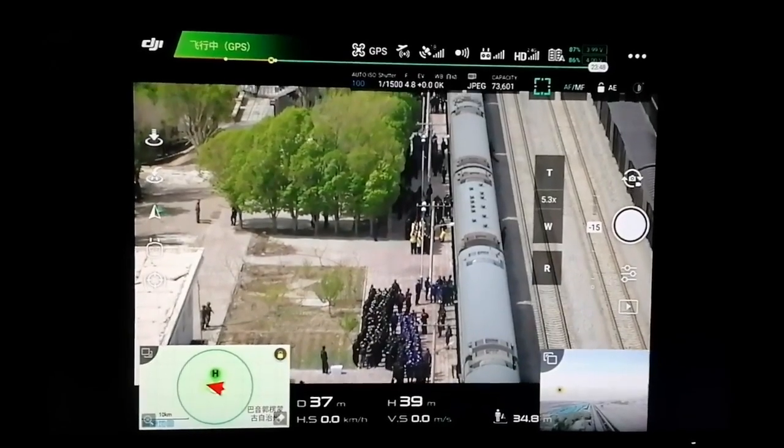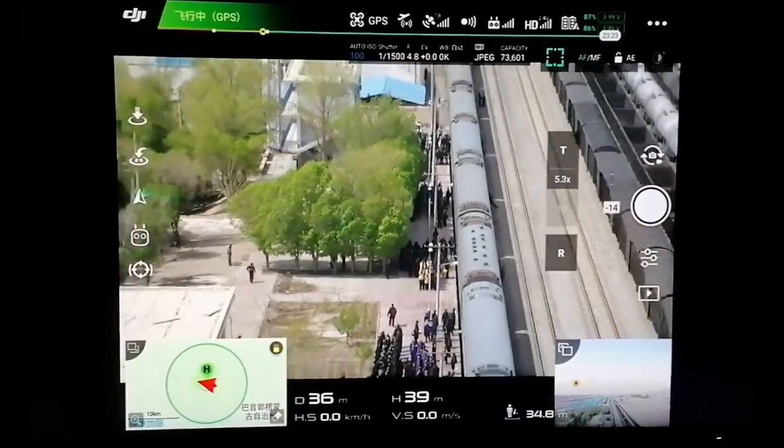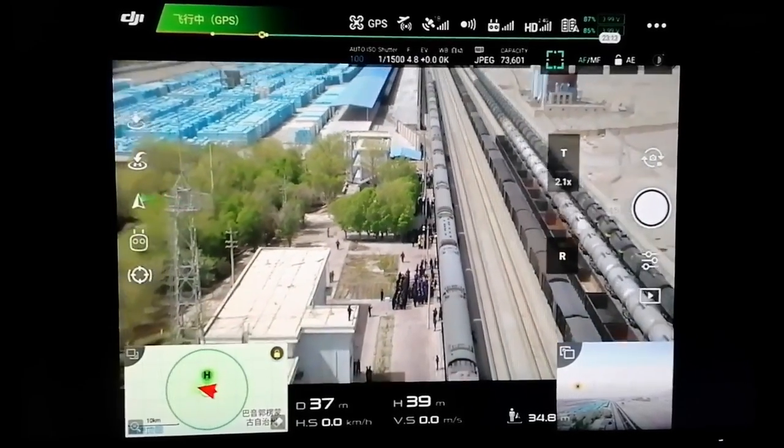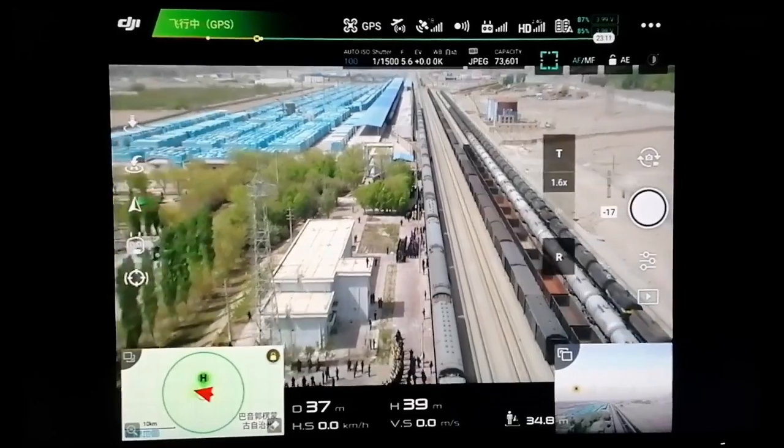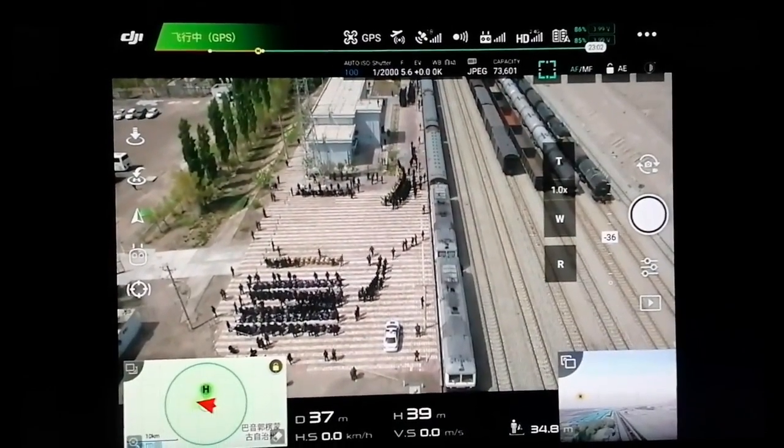The DJI Mavic Pro is a small yet powerful drone that turns the sky into your creative canvas easily and without worry, helping you make every moment an aerial moment. Its compact size hides a high degree of complexity that makes it one of DJI's most sophisticated flying cameras ever.